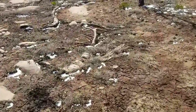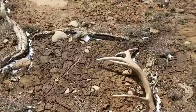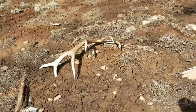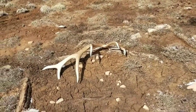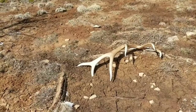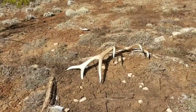Bam! Sweet! Dadgummit! Man! 6 by 6. Oh, I'm terrible about looking to see what side was what. So, that one right there's the left. I didn't even look to see what side the other one was, but this has got to be a set. And I think I walked like 75 yards away from this.